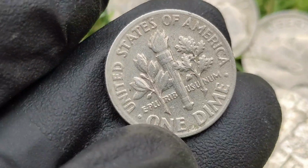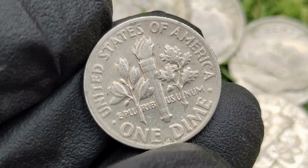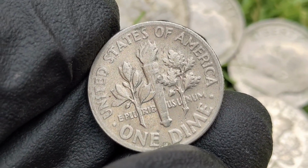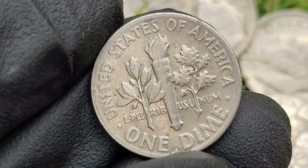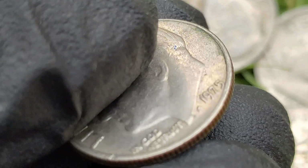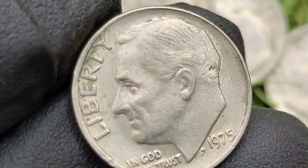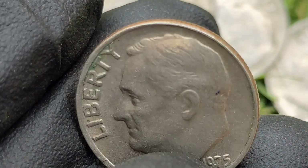Value of the 1975 dime. The value of a 1975 Roosevelt dime depends on its condition and whether it's a regular circulation strike, a proof coin, or if it features any rare errors. Circulated condition. For both the no-mint mark versions, dimes in circulated condition are typically worth only $2 due to their high mintage and commonness. Uncirculated condition.